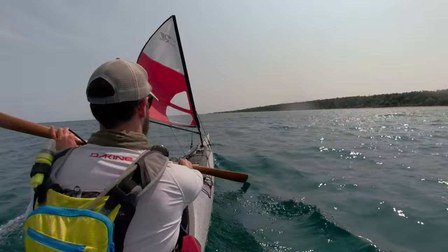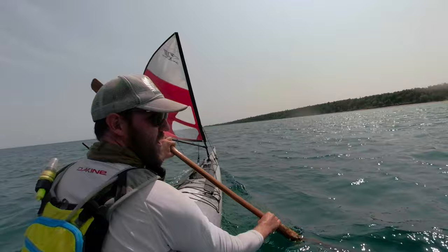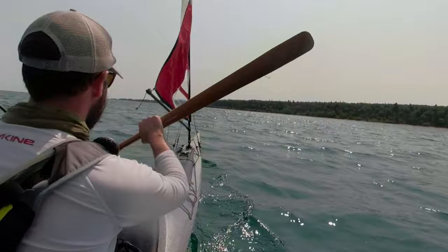Shore, try to get close to land and get out of the wind a bit. It's just wearing me out. Too blustery, too close. All right, heading for shore. Gotta get out of the wind for a bit.